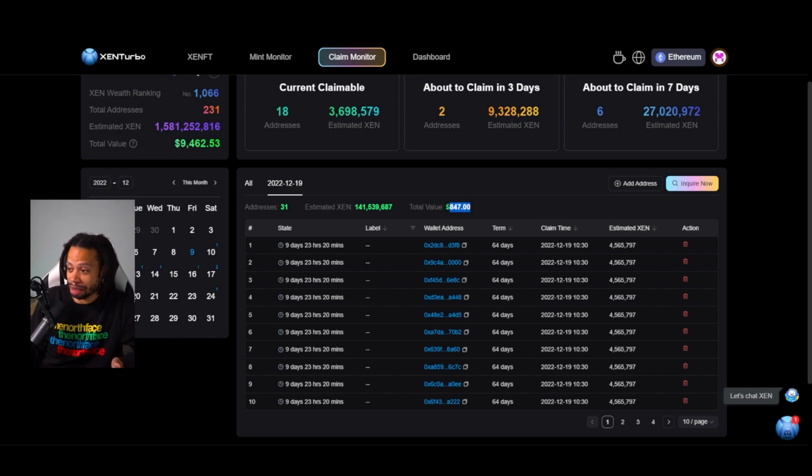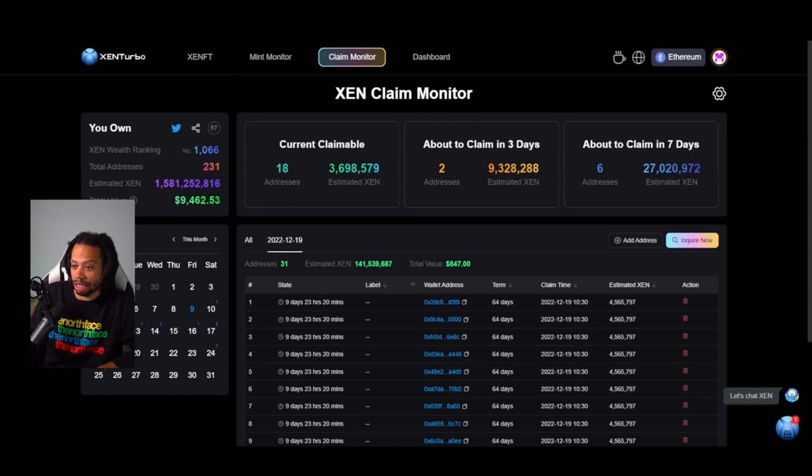Now, is Xen going to go down? Probably. But is it going to go down and this is going to be 100? I don't think so. I think I'm going to make some profit here. I think I'm going to get this and it might be worth 300. It might be worth 800, 700. It doesn't matter. Same thing with this number. As time goes on, I think this is going to drop. But I don't think it's going to drop to where it was, all just stupid.